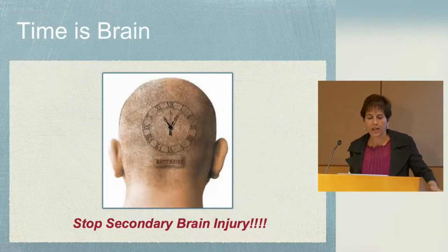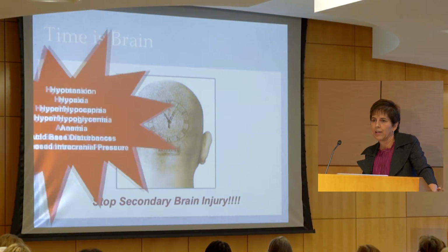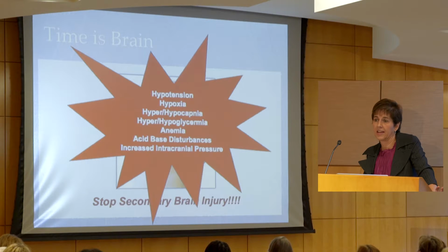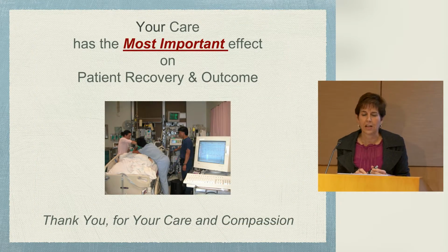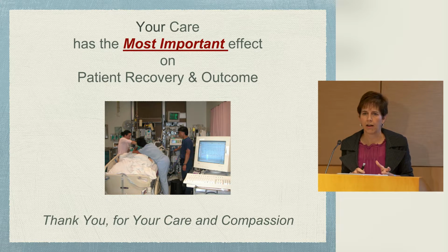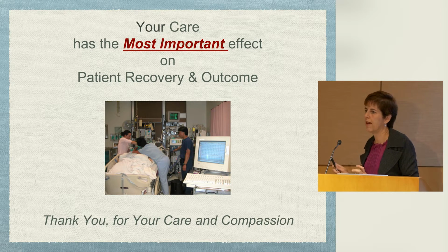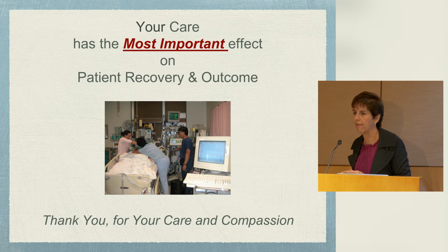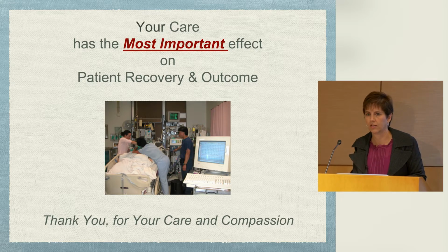So don't forget, time is brain, and not all brain injury occurs at the moment of impact. The brain is vulnerable to all these things, okay? And these lead to your secondary brain injury. Now, I want everybody to look around, okay? Because you guys really are the key to preventing secondary brain injury. Your bedside care has the most important effect on patient recovery and outcome. And I cannot thank you enough for the care and compassion that you actually have. You're invaluable. You really are invaluable to the outcome of these patients.